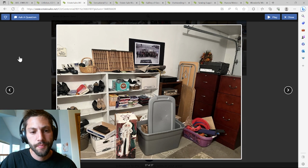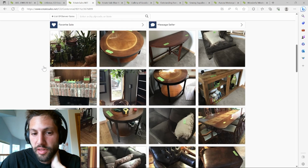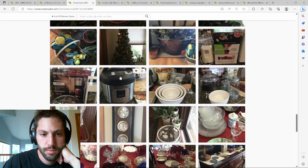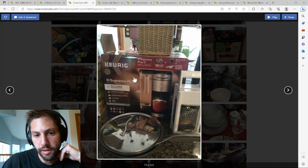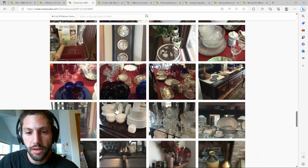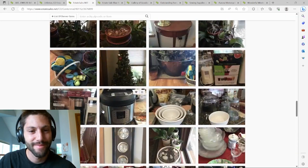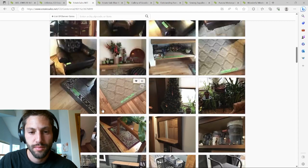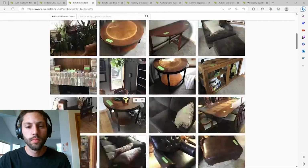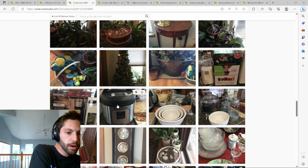They have a printer. Not super into that one. They have everything taped. If that's completely new, that's probably good money. Same with this. Oh, it's a juicer too. Juicers are expensive sometimes. A lot of books. Raccoon trap. So the juicer and the Keurig are possibilities here.